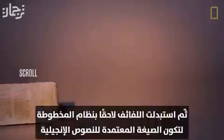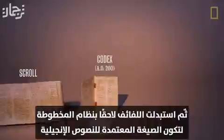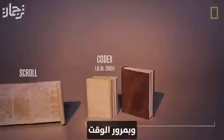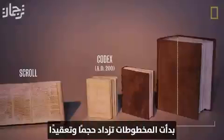The scroll was eventually replaced by the codex as the format for Christian manuscripts. They were made by folding sheets of papyrus and stitching them together. As time passed, codices began to grow larger and more complex.